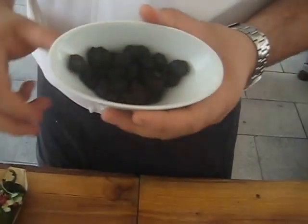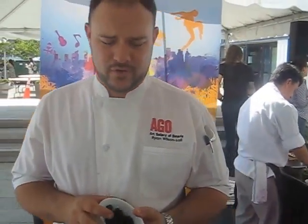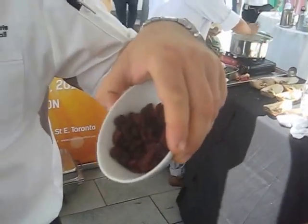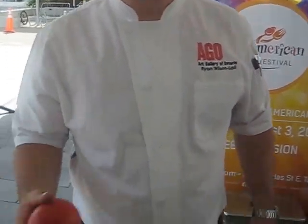We also have some dehydrated Concord grapes that we've made in-house at Frank that we're using in our dish. We also have some Ontario cranberries that have also been dehydrated. We used some Chilean pomegranates. You can also get Mexican pomegranates. Usually Mexican pomegranates come out in the wintertime. These are Chilean, for summertime.